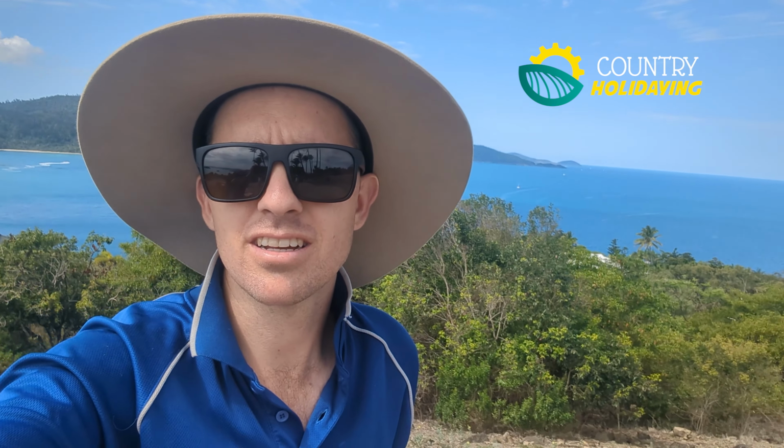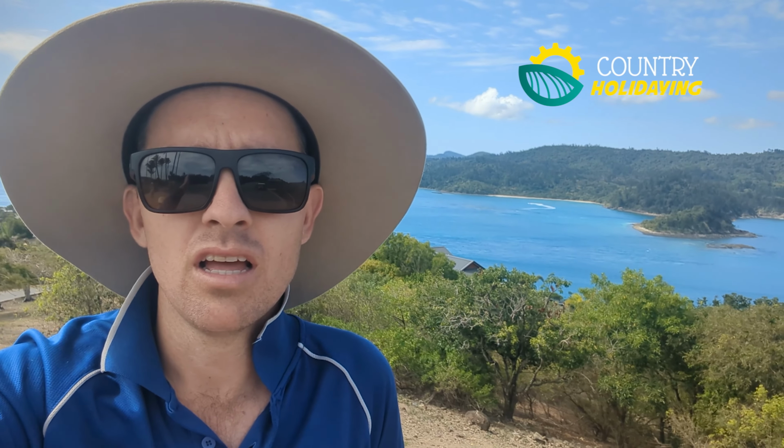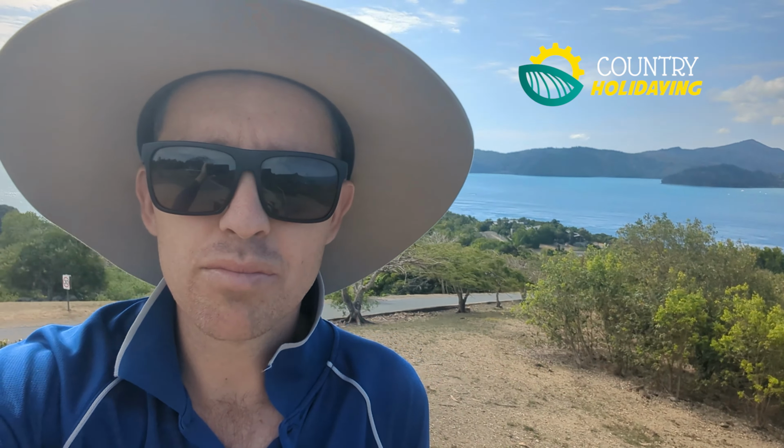Up on top of the lookout here on Hamilton Island, and you can see why you come to the lookout. Look at the background behind me, the whole way around, beautiful crystal clear water and the islands. We've got Whitehaven Island here behind us. We've got the lookout on Hamilton Island over here, and then back on this side, that's Whitehaven, goes right around to here. A little island just down here, Plum Pudding Island, I'm told it's called.